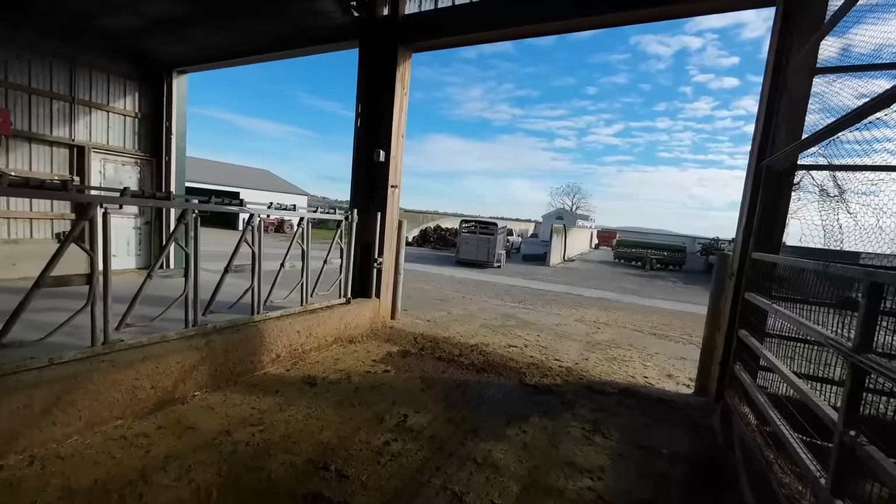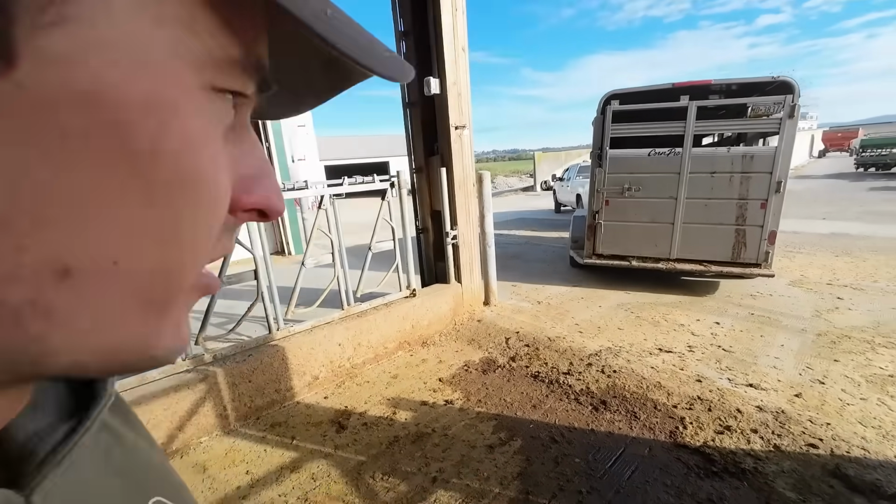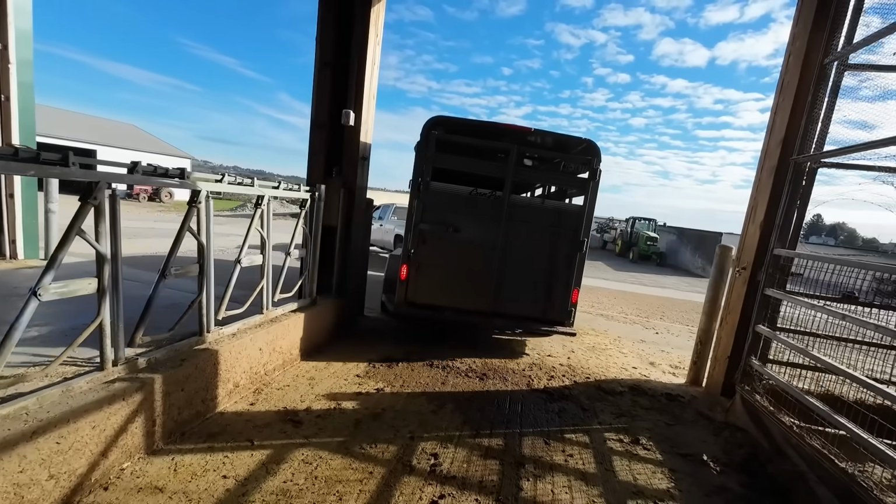My dad is back in the trailer in. We have a couple cows we're going to sell this morning and a group of calves. We can take our beef animals to market on Tuesday and Thursday every week. Normally Tuesdays we'll take a trailer or something over, and then Thursdays sometimes.